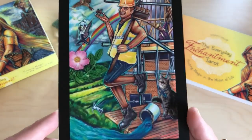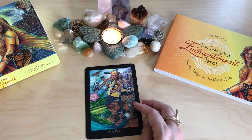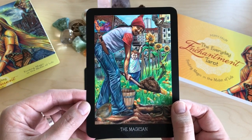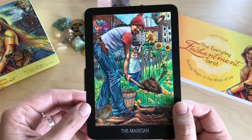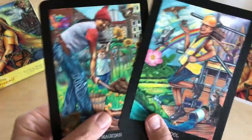I love these turquoise outlines around everything that give it such a beautiful, almost like the aura of everyone. So we have the fool being a construction worker. This is so great. And I saw these cards being made by Poppy on social media, and I immediately loved how modern they are, but we've got all these little elements of magic, because again, finding magic in the midst of life.